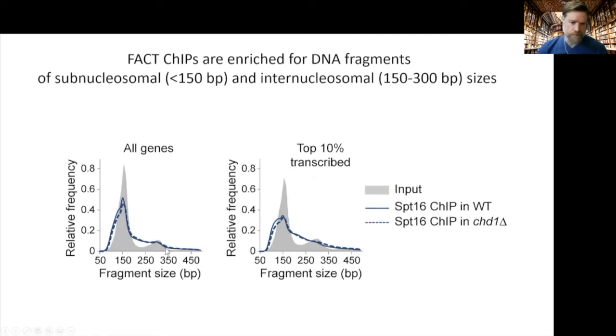Now the blue traces show you the IP of FACT from these inputs in wild type or in Chd1 mutant cells. What you can see is that small fragments that are subnucleosomal size are enriched, and also fragments of internucleosomal size are enriched. At the same time, the nucleosomal size fragments are actually depleted, to the benefit of those other size fragments. But at the end, they still represent the majority of the DNA in a sample. But I would argue that if you care about FACT binding, especially in the context of transcription, what you need to focus on is what's enriched, not what's the most abundant.